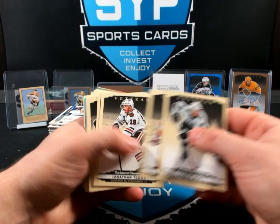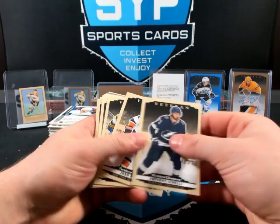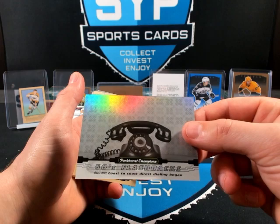Case of this is like, I think around $1,400 for a 12-box case. It's not, like I said, it's a cheap rip. Kopitar on the rainbow. For the price, it's a really fun rip. Spencer Knight and 50s. Coast-to-coast direct dialing began. There you go.